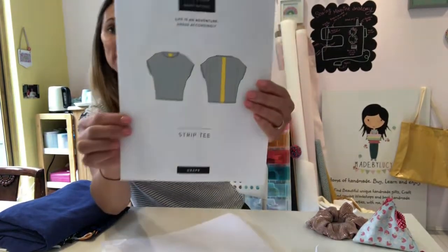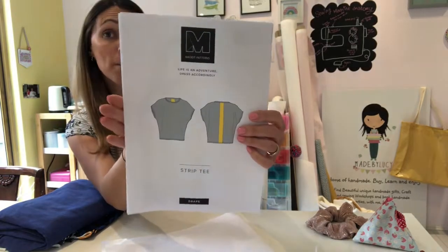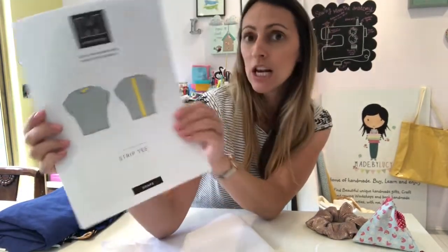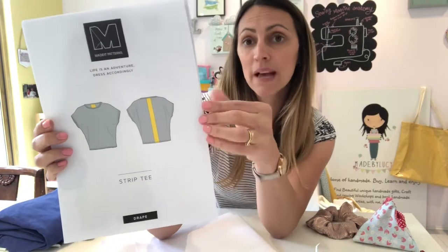A lady shared a picture of herself wearing this stripe tee. It's like a little loose fitting t-shirt, and it's from Made It Patterns. I think that's her company in fact, so I'll again give her a little shout out. And it looked really fab. She made a black one with a coloured stripe down. I think it was a yellow stripe down the back in fact. It looked really casual and really nice and comfortable to wear.